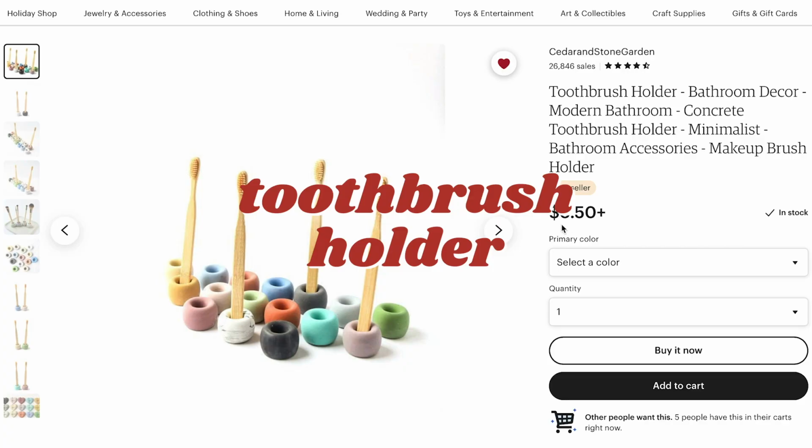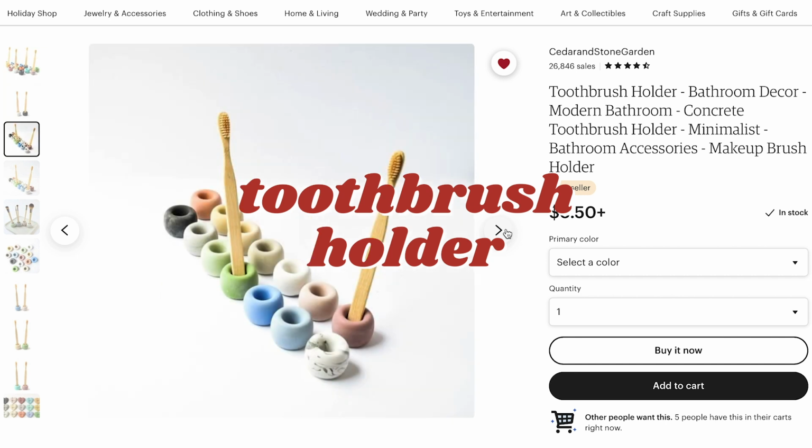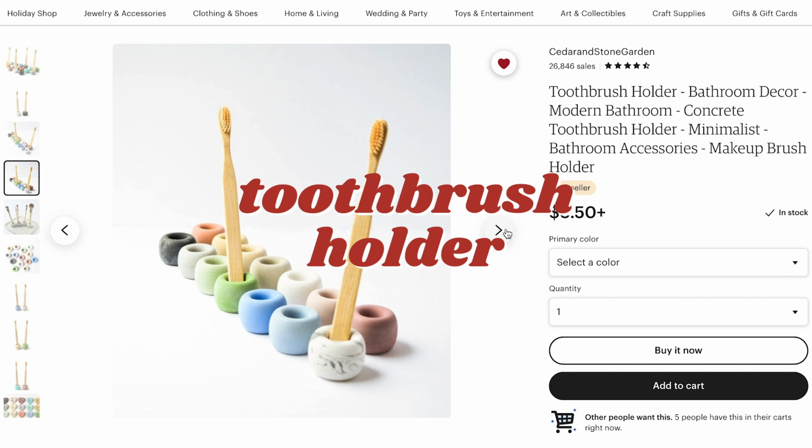I also found these toothbrush holders, which are unparalleled in their minimalistic and unique approach to holding a toothbrush. Your 4's toothbrush is gonna be unlike all the other toothbrushes. It's gonna be the toothbrush who went to a college that no one's ever heard of and majored in a major that no one's ever heard of, and they're really cool and they wear glasses and ride a bike around town.